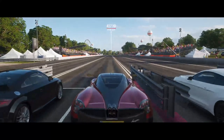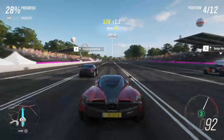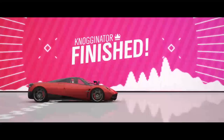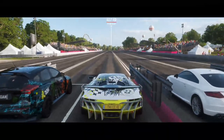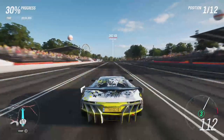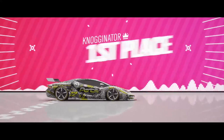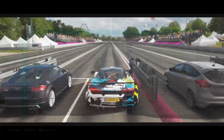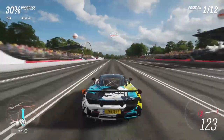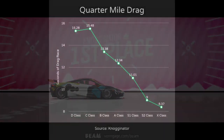Now we get to S1. In the auto show, there's a difference between A and S1 in price. And upgrades, there's not a huge difference. So is it really that much quicker? And when we look at it, no. 11.01, it's just, once again, a second quicker. Now in the auto show, as we saw previously, it is very expensive to get an S2 car, and the upgrades are expensive to get an S2. So how much quicker is it exactly? Well, it's 2 seconds quicker with a flat 9. And then we finally have X class here, in our McLaren. X class was extremely expensive in the auto show, but it didn't cost that much more to upgrade. So how much quicker is it? Well, 8.37, it is just 0.6 quicker.